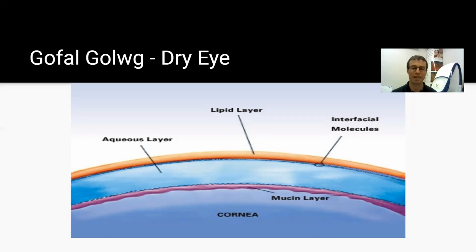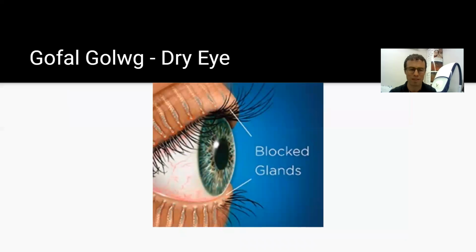So if there's a lack of oil covering the tear film, what we often find, and this is due to a condition called blepharitis affecting the lids and lashes, not that we necessarily need to go into that in today's presentation, but what we find is that the glands here, there's about 20 of these on the upper lid, 20 on the lower lid, these glands that let the oil into your tears, if you like, as we blink, are getting blocked up, are getting clogged up.